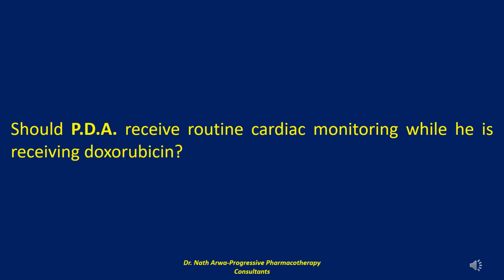My next question to you reads: should PDA receive routine cardiac monitoring while he is receiving doxorubicin?